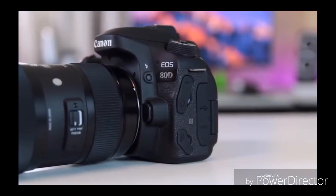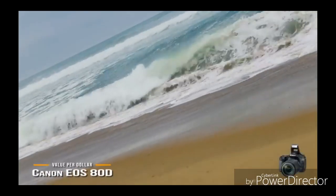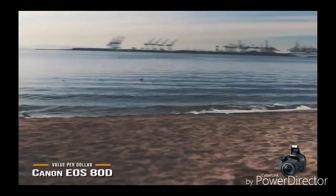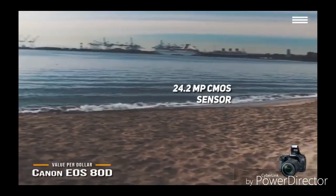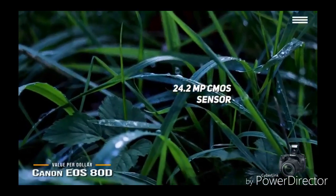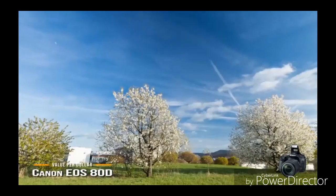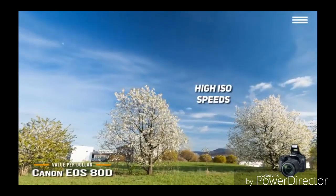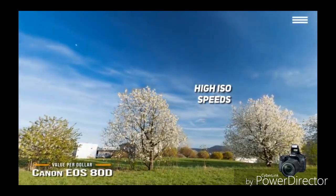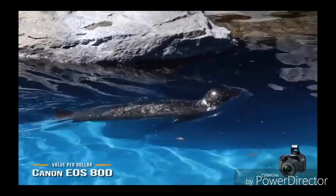Intelligent Viewfinder can display various different positions of information, including AF points and AF mode. Some of these features are hidden by default, but nonetheless, you can turn them on manually. With a 24.2 megapixel CMOS sensor, this camera will capture images in exceptionally high resolutions. Moreover, thanks to highly refined individual pixels, you'll get some pretty high ISO speeds. The values are 16,000 for images and 24,000 for raw videos. You can say that Canon really nailed it in that regard.